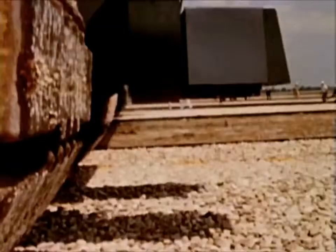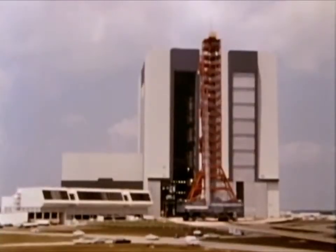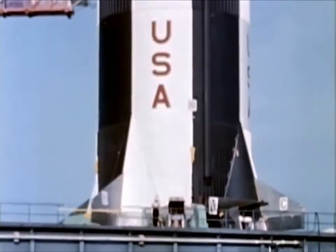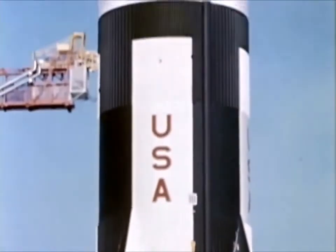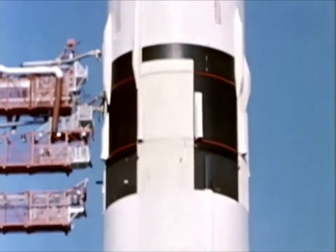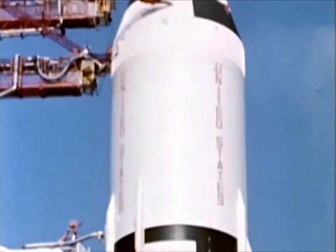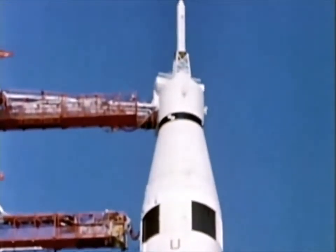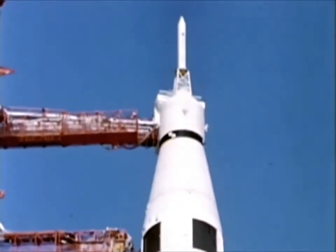A slowly moving vehicle will travel from the towering vehicle assembly building on Merritt Island to Launch Complex 39. Its burden, the 360-foot-high, million-pound Saturn V. From the launch pad, the 7,500,000 pounds of thrust from its first stage will hurl the Apollo spacecraft and its three-man crew on the beginning of a trajectory that will take them to the moon.